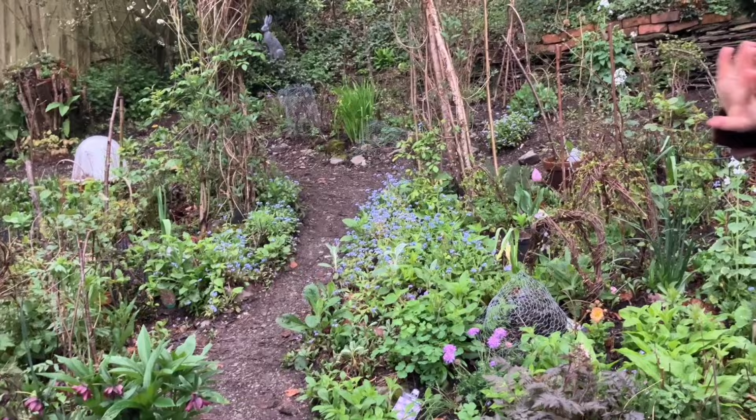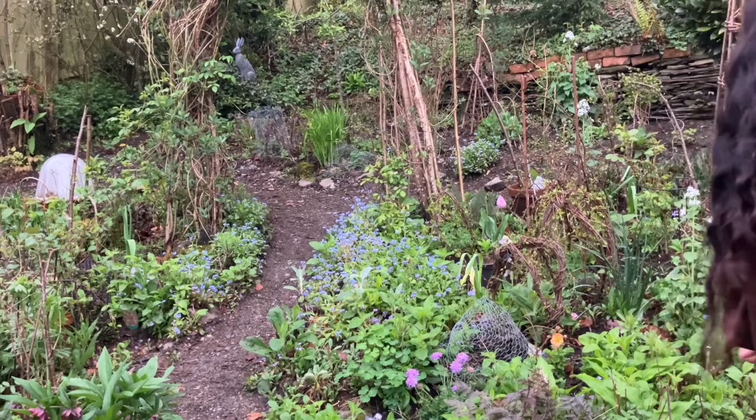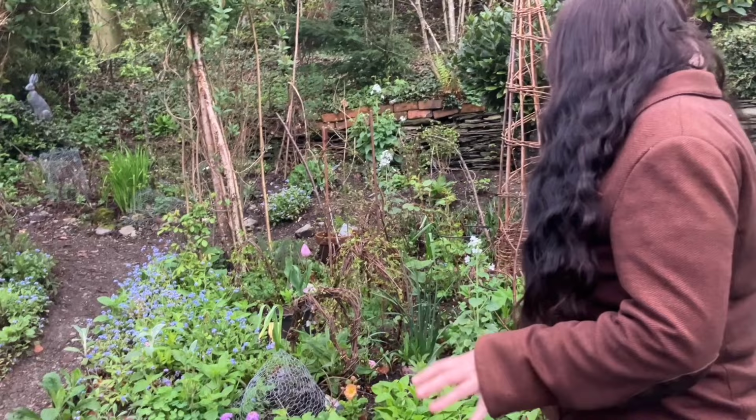So as I said, this is actually full of native plants, which will be coming out in the weeks and months to come, and which I will really happily show you. So this is my absolute favourite part of the garden. It really is my happy place. But let's show you over here, shall we, Daisy? Shall we go over?